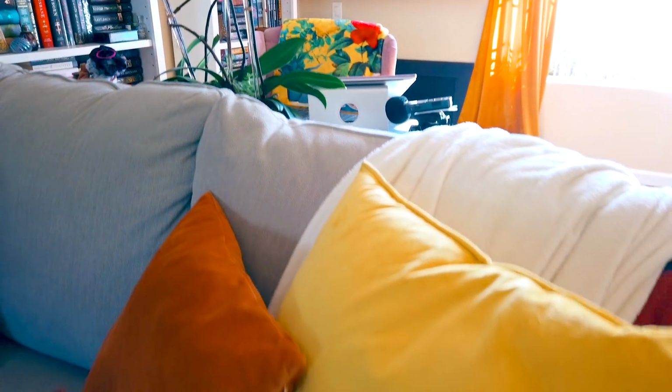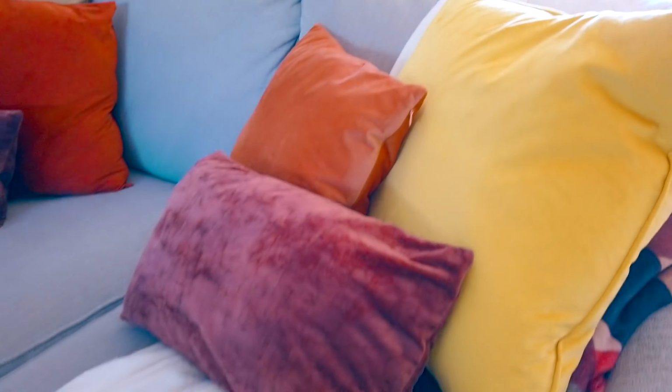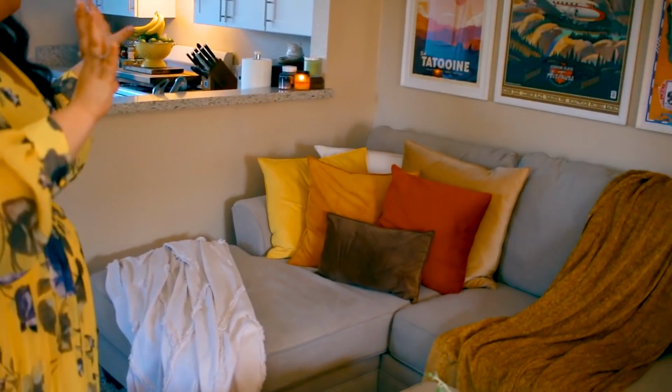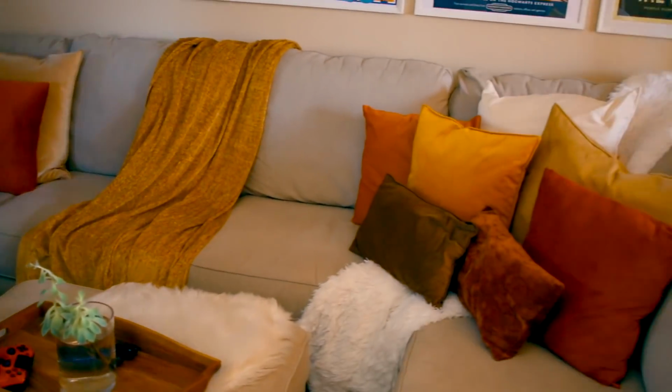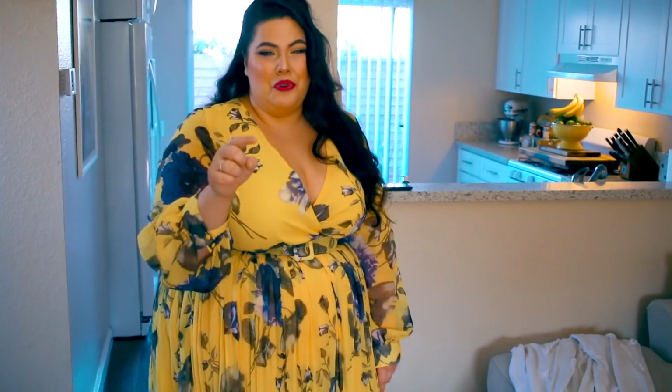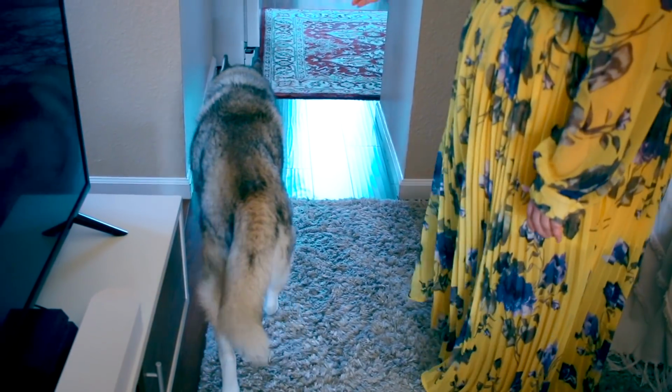So the color scheme with our apartment is very warm tone. I was trying to go neutral. That doesn't work with me. I like color. We have a lot of colorful, warm toned pillows. Obviously I kept the couch neutral and then also our carpet neutral. Carpet was super important for us because of Nico. He slides on wood floor. Almost all dogs just do. Hear him clacking around. Yeah, he just clacks around.